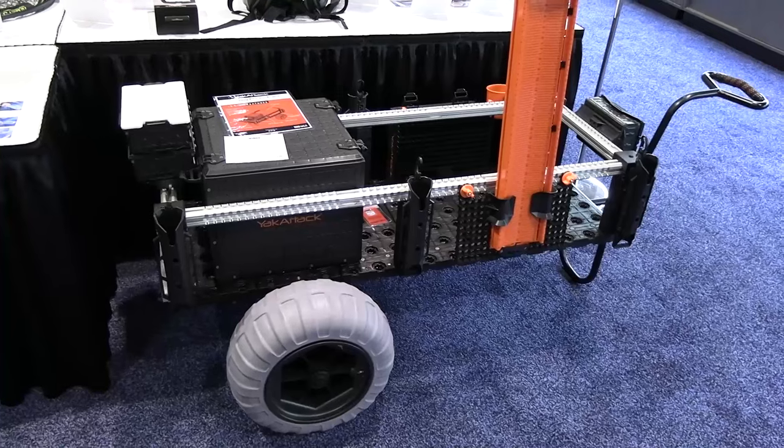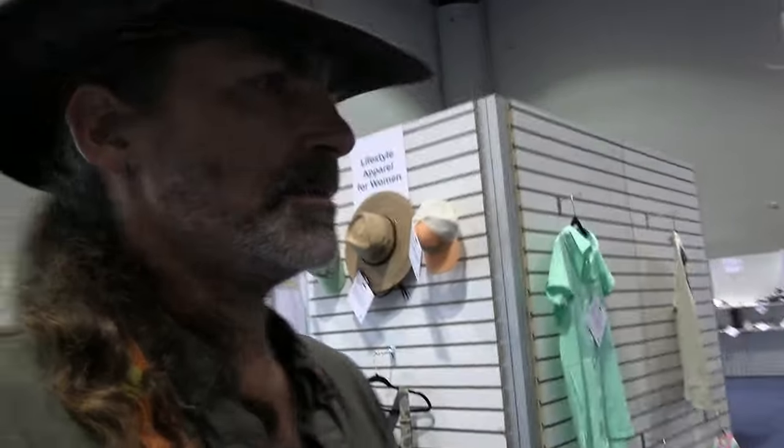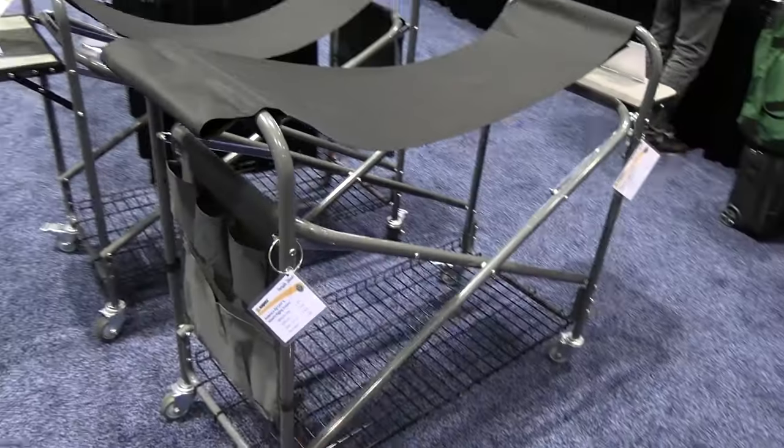I wonder how much weight it holds. As cool as it is, I really don't need anything like that. But I'll keep my eyes open for that in the future. It might be a good time to do something different, you know? Let's go.